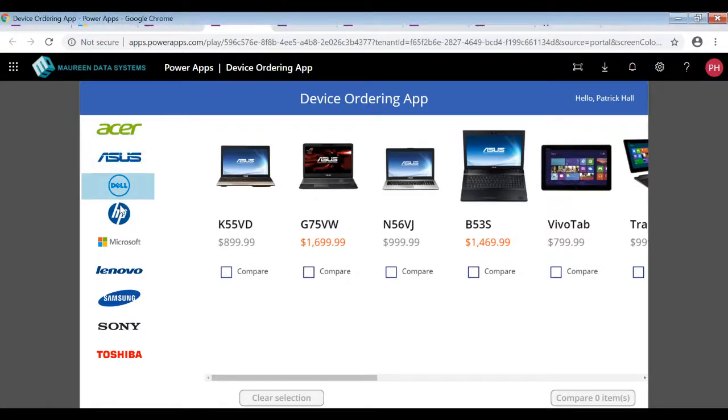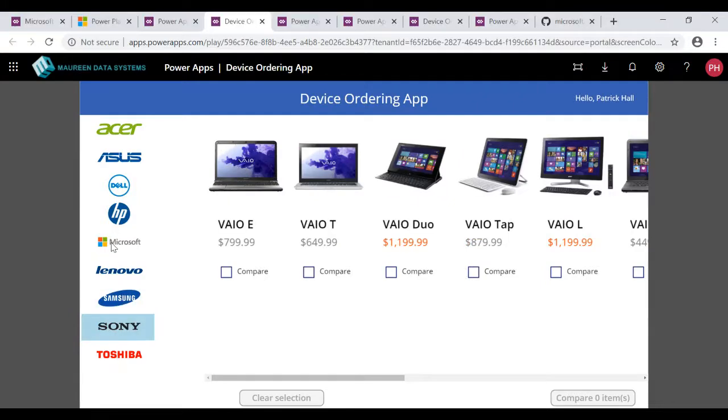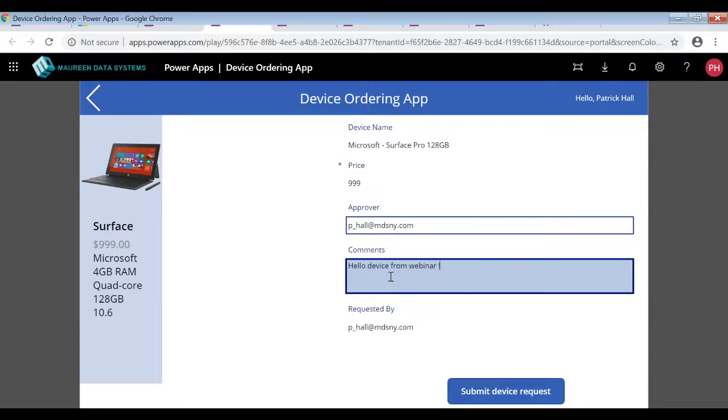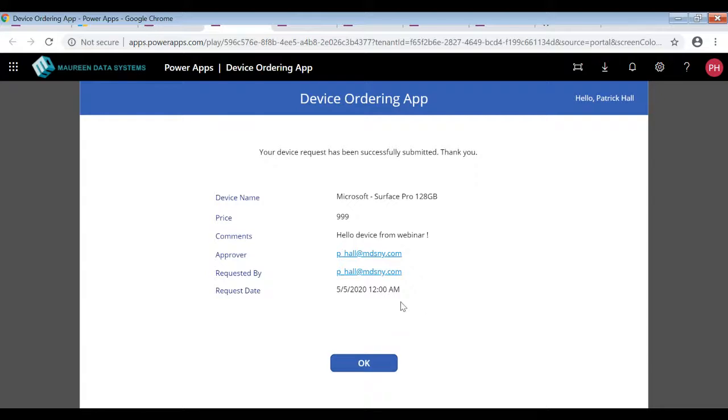As we mentioned with this use case, it's a way to give some of our internal customers a way to order new assets. Seeing that we're working with Microsoft right now, I'll go ahead and check that, pair it, and say this is our order devices. Then I'm going to submit that device request, and we can take note of the time. It's telling me my request has been successfully submitted. We see the name, the price, and some notes. So we'll click OK for now.